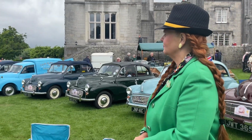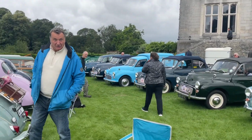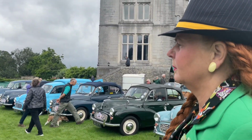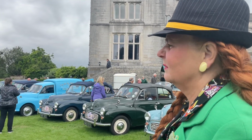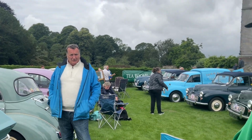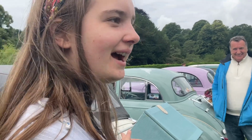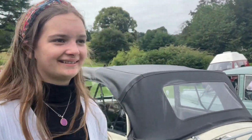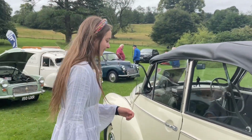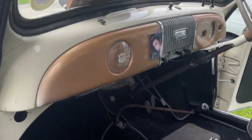Is there anything else that Matilda needs to know about the car? We know the age. What about the engine? It's a side valve engine. That's a bit technical. Girls don't really know much about that. Should we have a look inside the interior? Yeah, absolutely. I can handle that one. Doors are open. I can do interior. Yeah, you can sit in by all means.